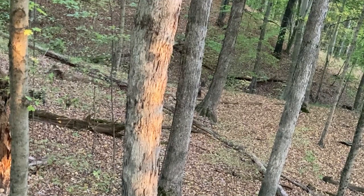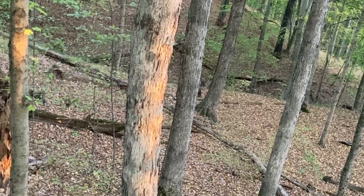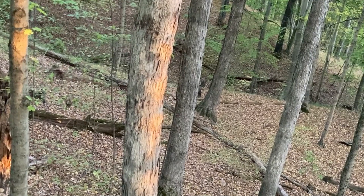The deer slow walked down the hill to this log and sat. You can see its head sitting there. It sat there for probably five minutes or so. Then it slowly gets up and walks down to the bottom of the hill, and that's where I ended up harvesting it. So it was not instantaneous, but that deer was expired within the hour.